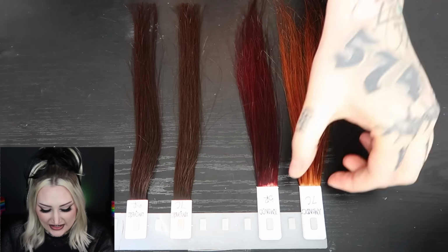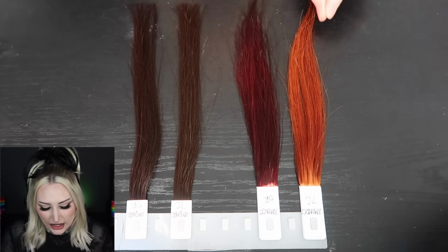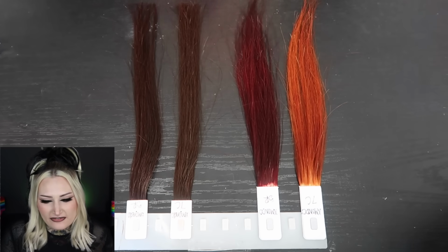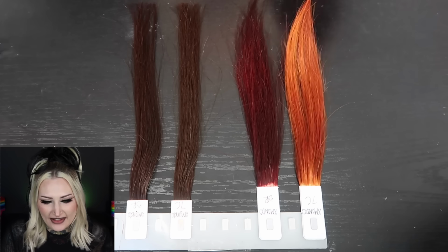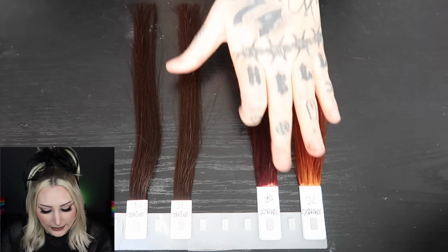All right, we are back. Let me show you these gorgeous colors. Okay, here they are. This copper is everything I wanted it to be and more. This is my absolute favorite semi-permanent copper I have ever seen. It is the perfect true copper color.